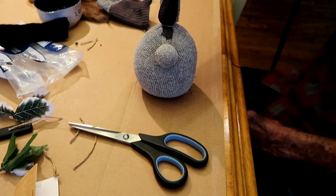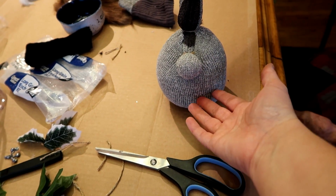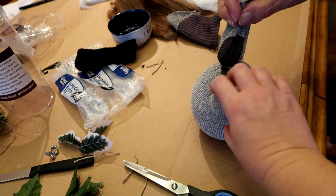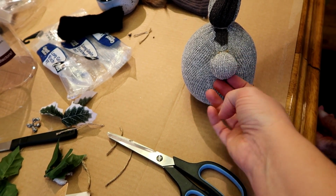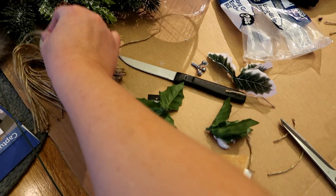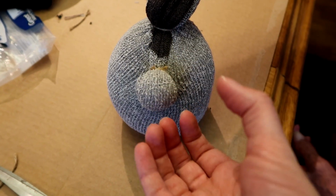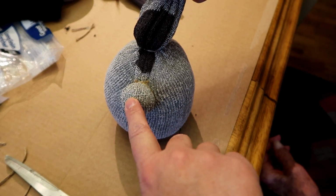Okay guys, after you put your rice in your black sock and tie off the top, put your sock that's going to be the color of its outfit over it, pull this up, and then mash the ball of rice that you've got and form a nose. Once you form it to whatever size you want, take this brown twine, you can use whatever color you want, but this is what we had on hand. You tie it around that wad of rice, tie it in a knot and then double knot it. That right there forms its nose.